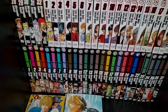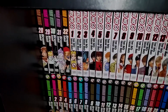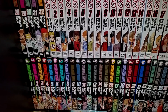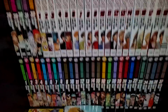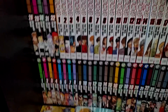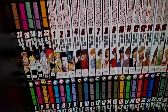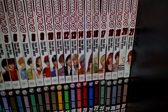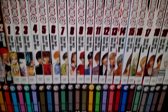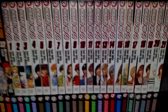At the bottom here, I have Shaman King, the complete series, 1 to 32. Great manga, kind of. I liked it a lot. Great battle manga, but the ending kind of sucked. I know there's an alternate ending, or an actual ending, rather. I need to read it online that I haven't had a chance to check out yet. But next we have Hikaru no Go, the complete series, 1 to 21, and then 22 and 23. Granted, the ending was abrupt, but as a series as a whole, it was phenomenal.